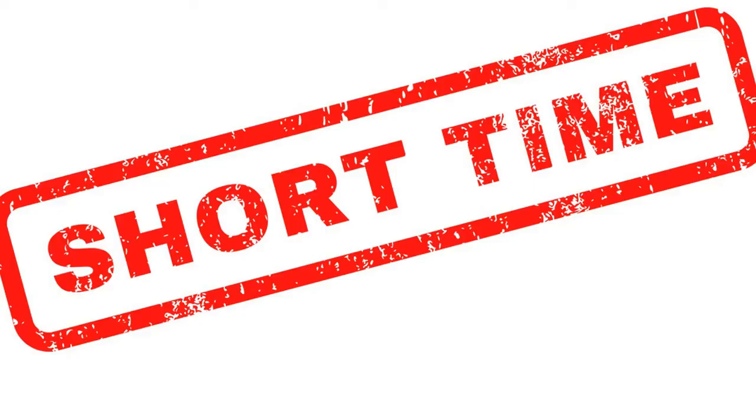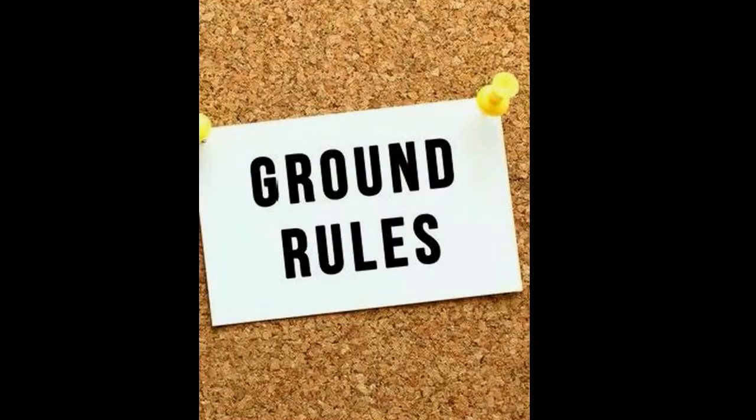I was looking at it all wrong. The shorter the time frame, the greater the amount of work that gets done. I needed to accept help. I needed to commit to shorter time frames to get my tasks done. And I needed to believe in the impossible. I needed to set ground rules. They were, first, no excuses. Second, always ask for help.